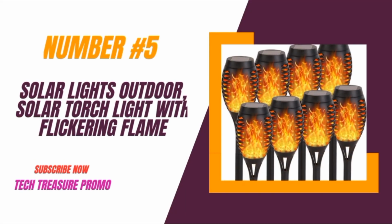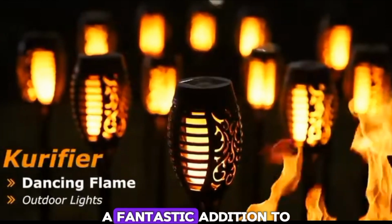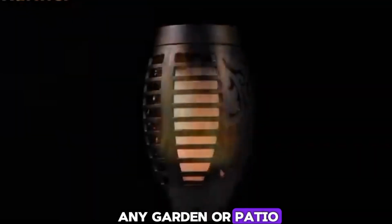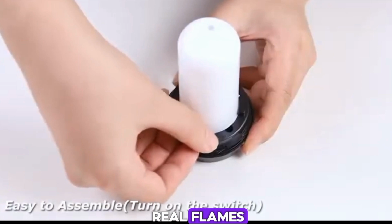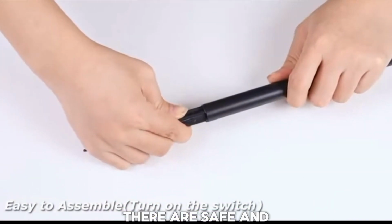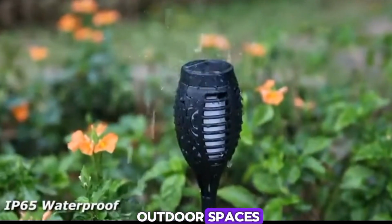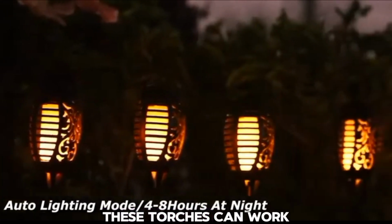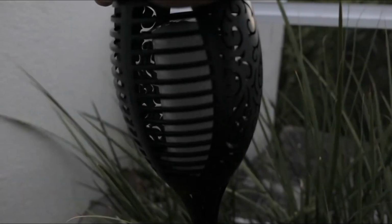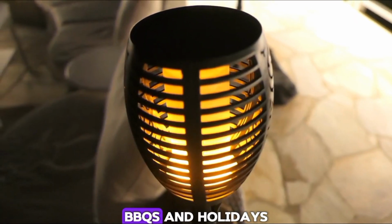Number 5. The Solar Lights Outdoor by Ikiruik, a fantastic addition to any garden or patio. These lights cast a warm glow, mimicking the flicker of real flames. They're a safe and beautiful alternative to real fire, perfect for enhancing your outdoor spaces. With a high-efficiency solar panel, these torches can work up to 8 hours in summer and 6 hours in winter. They provide vivid, dancing light for your outdoor parties, BBQs, and holidays.